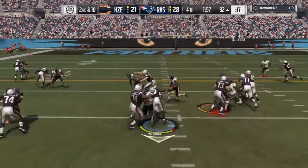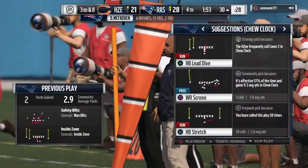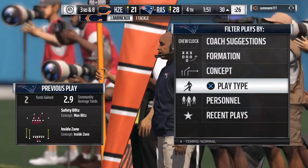They'll run it now out of the gun. And he's going to get this one down to the 30. Just a couple there on the second down run. Now they're staring at a 3rd and 8 situation.